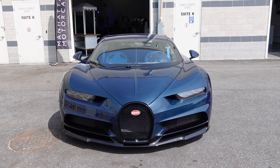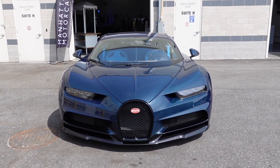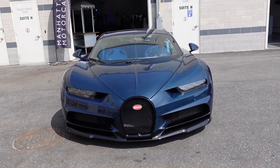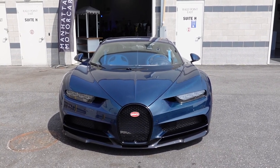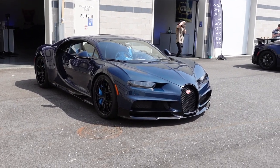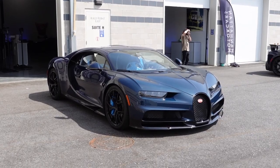All of the Chirons have an 8-liter quad turbocharged W16 engine. The Chiron, Chiron Sport, and Chiron Pur Sport all generate 1,479 horsepower, but the Super Sport 300 Plus makes 1,578 horsepower. Every model in the Chiron lineup has power sent to all four wheels by a 7-speed dual clutch automatic transmission.